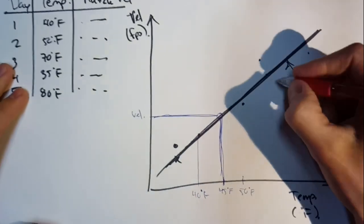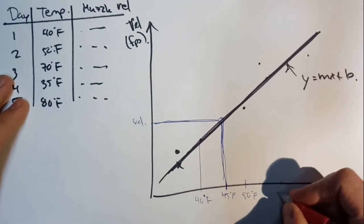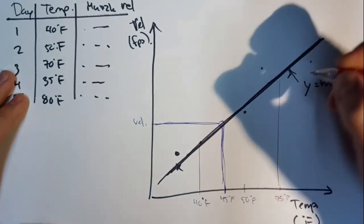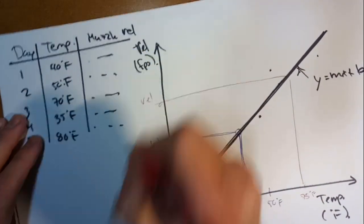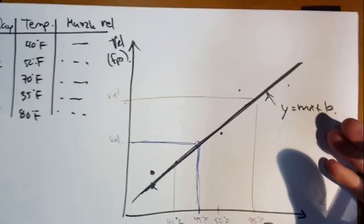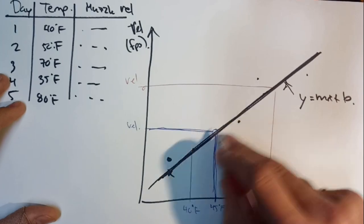Similarly, on any other day, I could come up to here, call it 75 degrees F, go up to my line, come on over, and here's my velocity for that day. So basically, this is a visual representation of what I did and how you're going to calculate it.